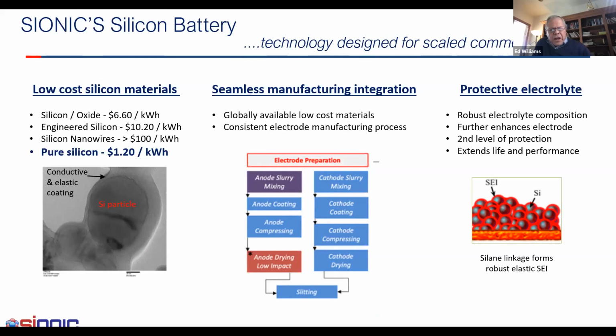Secondly, a very unobtrusive fit into the existing as well as planned rapidly expanding lithium-ion battery infrastructure. And third, absolutely essential to complement that with a protective as well as high performance electrolyte design. Again, a legacy from the NOHM Technologies companies.